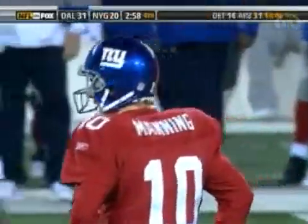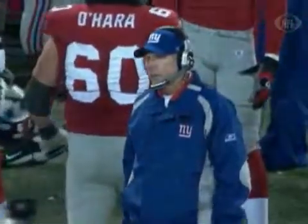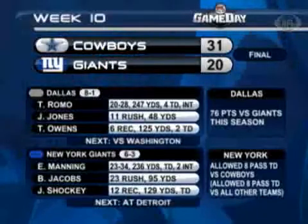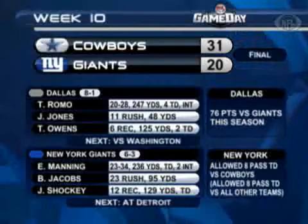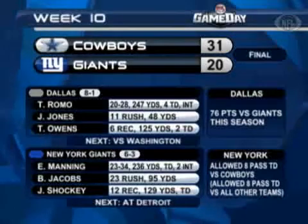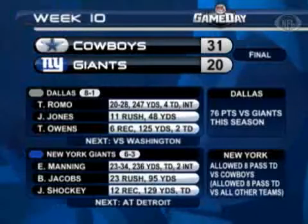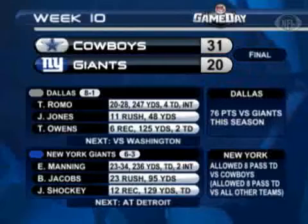Tom Coughlin is stoic because the Giants, having a lead at home, watch the Cowboys come back and win by the final score of 31-20. Dallas has put up 76 points in sweeping the Giants. That's the most ever by the Cowboys in a season against the Giants, who are still searching for that signature win under Tom Coughlin, while the Cowboys are 8-1, 2 games in front of the field in the East.